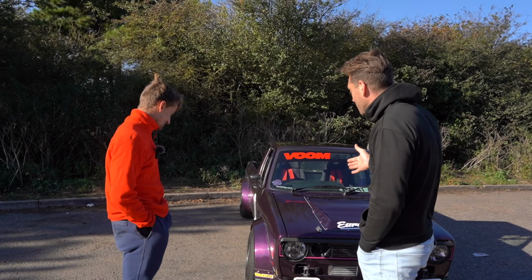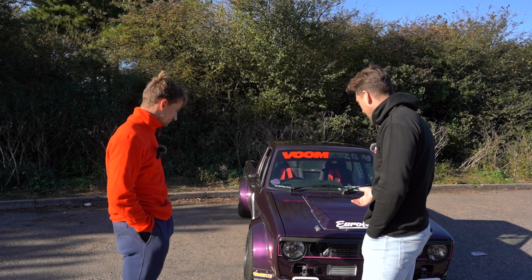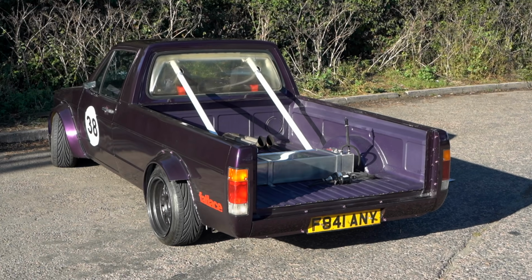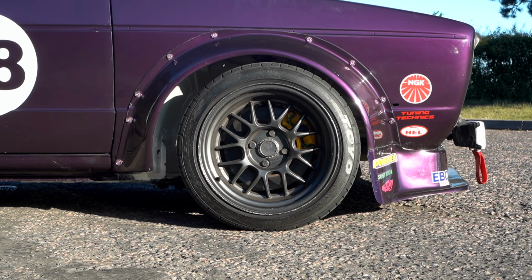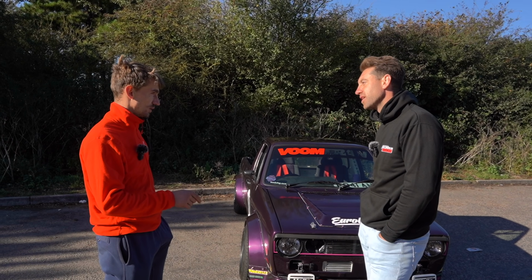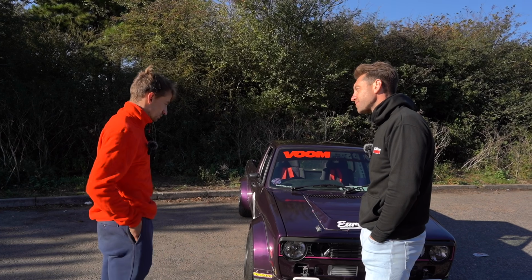I absolutely love the colour. It's not a standard colour, obviously, that they would make on the Caddy. It reminds me of that midnight purple. But what's the colour on it? I went into my local paint shop up in Croydon, and I went through all the swatches and I picked it, and I think it was a Bombay purple. From a Ford. It was a Ford, wasn't it? Yeah. I literally went in there, was like, that's the one.